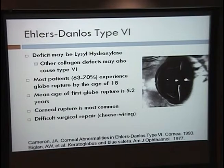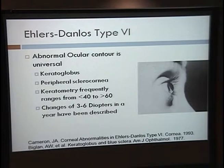The surgical repair in these patients was described as difficult, as you might imagine. There was a lot of cheese wiring of sutures. Ocular contour abnormalities are universal in these patients. Keratoglobus is common, as is peripheral scleral cornea. Keratometry values can range from under 40 to over 60, and changes of anywhere from 3 to 6 diopters in a single year have been described, so the corneas can change quite quickly also.